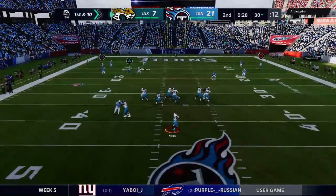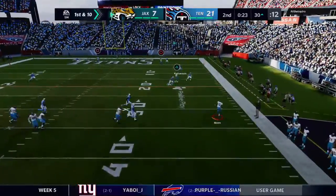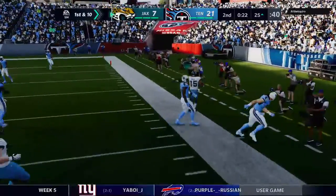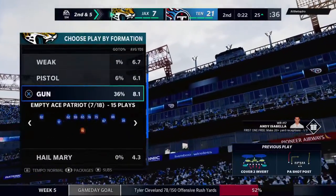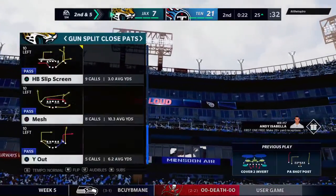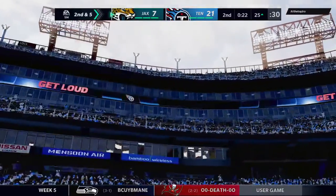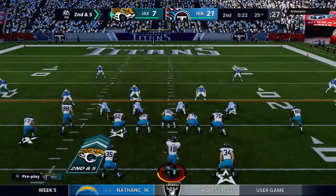Off play action. Nixon escaping the pressure right. And he'll be out of bounds, able to get it down to the 25 there. He'll get 5 out of the scramble. It's second down. Okay, he's not going to get the first down, but this is still a nice job of buying some time and then running to get to the sideline and get out of bounds and avoid the big hit.